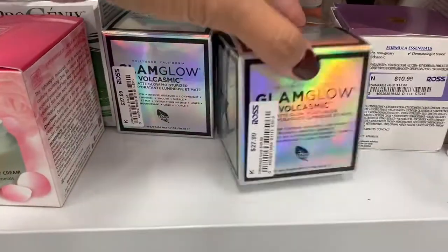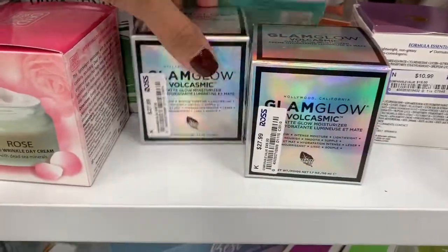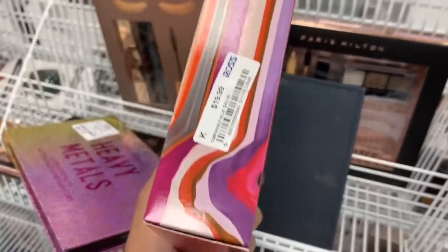I also found some high-end stuff, like this Glam Glow. This was a moisturizer and that was $27.99. I also found a lip gloss set by Estee Lauder and that was $19.99. And then I found some Paris Hilton items.